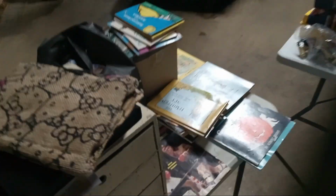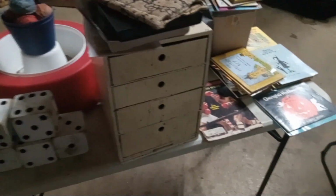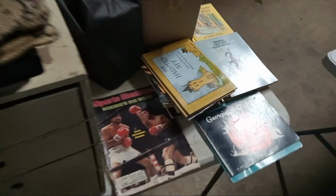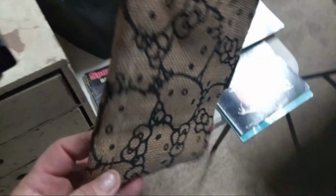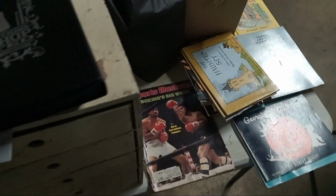So while I was there, a lady hit me up. She said, Brian, I just want all this stuff. I only want one thing out of here, and you can have anything else you want. So I got a box of older books, but this was in the bottom of it. It's a Hello Kitty tablet holder. This is kind of cool.